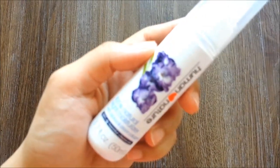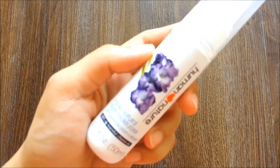Here's the thing. After this, I use a night moisturizer and I've been using Human Nature 100% Natural Night Moisturizer with jojoba and plant collagen. So after I use this, I just put a small amount on my ring finger and then I just dab it all over and just dab.